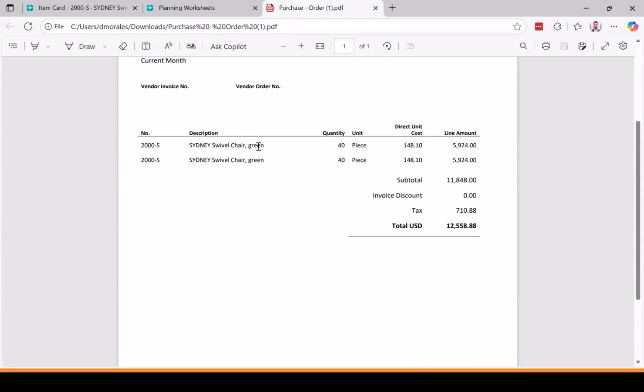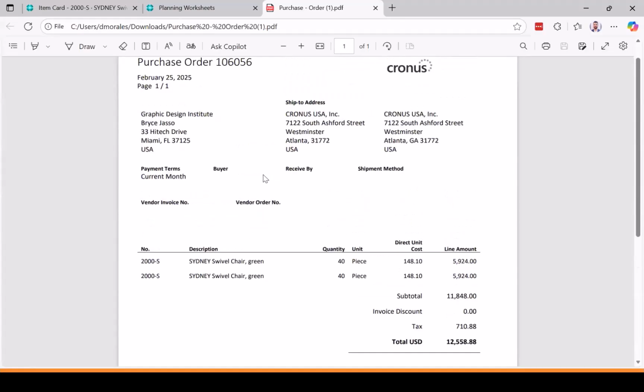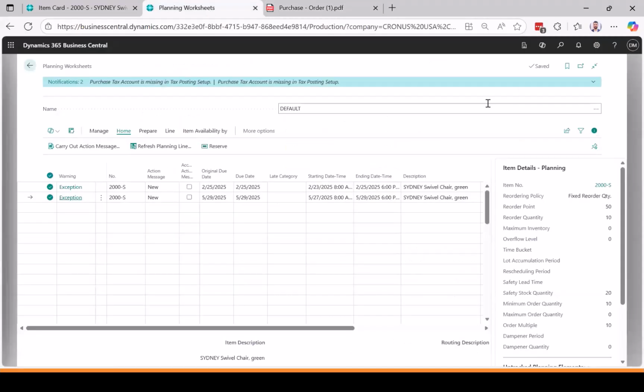Consolidating the demand. And this is something interesting. If it is the same vendor and the same item, it won't create four purchase orders. No, it's intelligent enough to say, okay, I'm going to consolidate it in one purchase order because it makes sense, right? Now, by the way, do you see that this exception didn't go through? It won't let you. You will need to change the dates so that it makes sense in the planning, right?